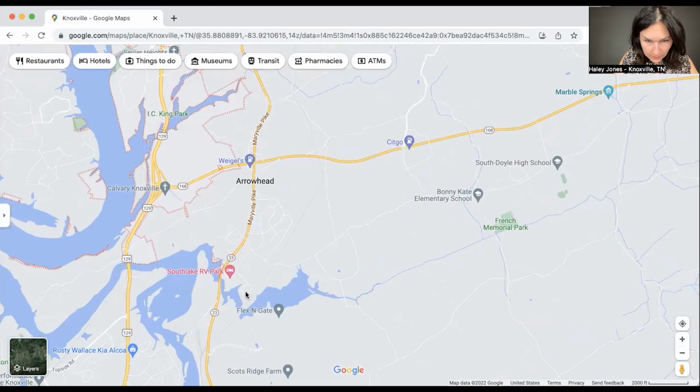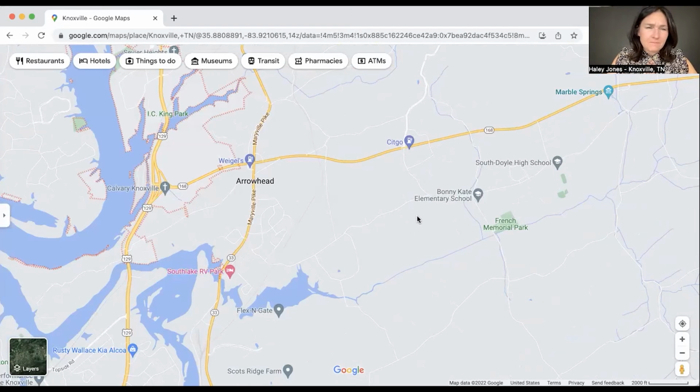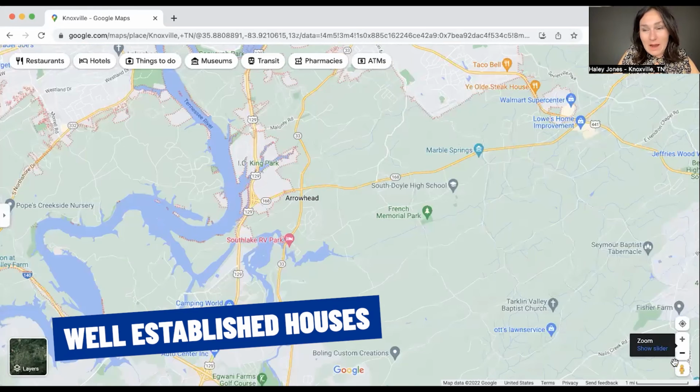You can also see this over here. These are waterfront properties and neighborhoods. These are more established, probably built in the 90s, maybe early 2000s. You do have some of that over here, waterfront neighborhoods. So that could be an option if you're wanting newer waterfront. But overall, most of the houses that you're going to find in South Knoxville are pretty well established.